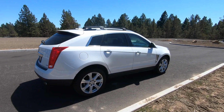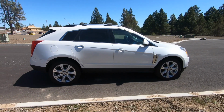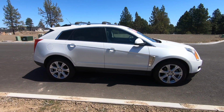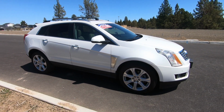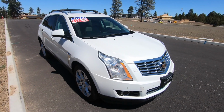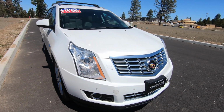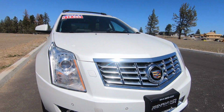Styling in all Cadillac vehicles is very controversial. It's kind of a love it or hate it kind of design because they are very unconventional, grab a lot of attention, but you've got to give them credit for being truly one of a kind. Got a very unique style to them.